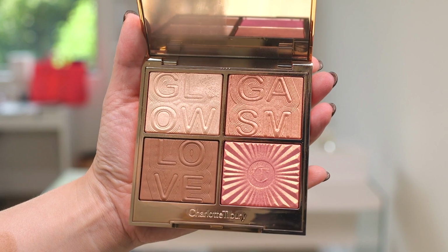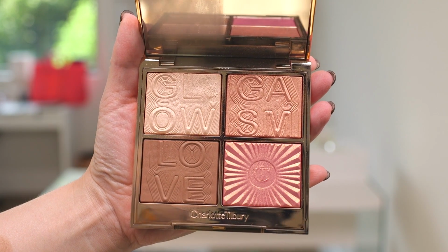So let's go ahead and take a look at some of my comparison swatches right now. So what I did was I compared it to the Lightgasm. So here's a close-up of the Lightgasm. And I can't remember when these came out, but last year sometime. And I thought the Lightgasm was going to be my favorite, or the one that I use the most, but I just didn't use that much.